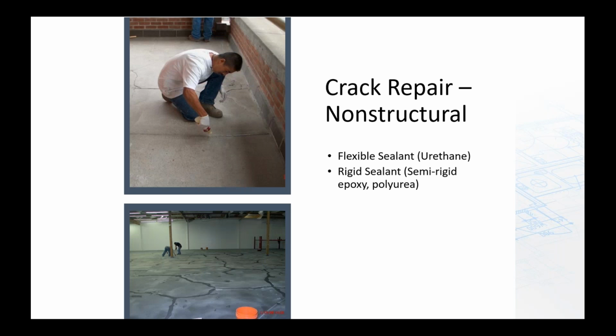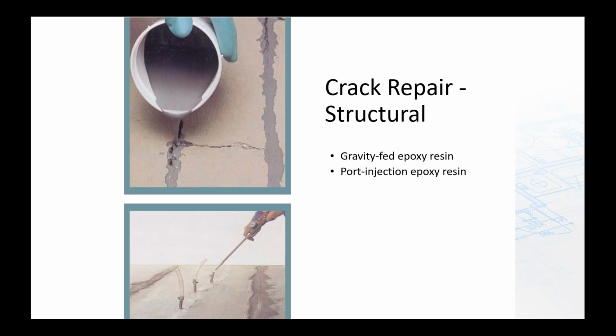Look, if it's non-structural, there's lots of simple solutions for filling those. If it's no longer active, you're not expecting movement, and so it cracked at some point along the way, and it did what it was going to do. There's lots of different urethanes, epoxies, and polyureas out there on the market that you can use. Structural crack repair is kind of a different ballgame.